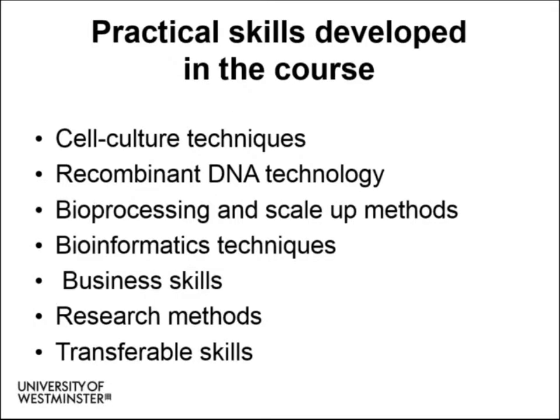Practical skills developed in the course include cell culture techniques, recombinant DNA technology, bioprocessing and scale-up methods, bioinformatics techniques, business skills, research methods, as well as transferable skills like problem solving, communication skills, and so on.